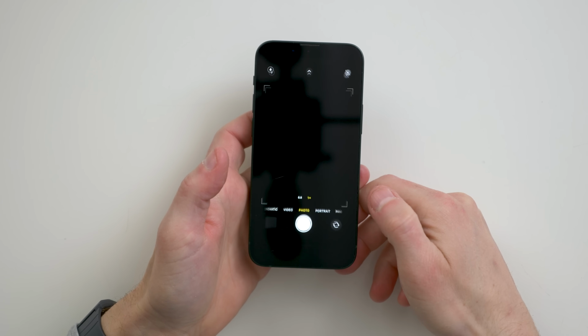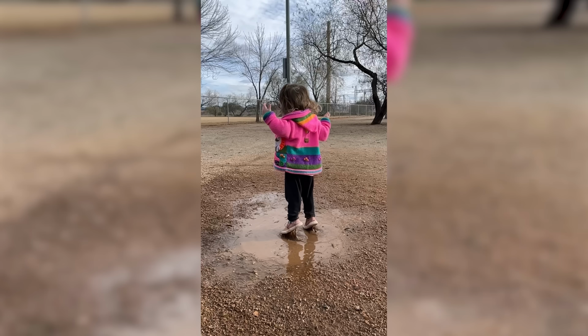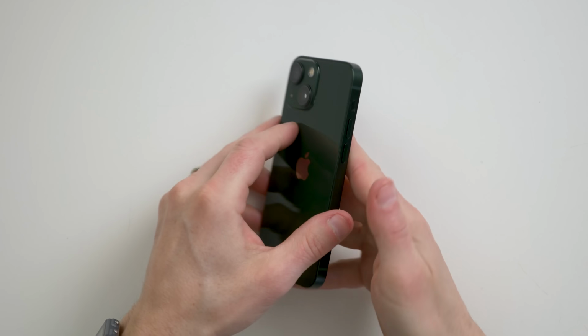This phone is still fast, it has a great camera, it takes good photos, you can do 4K 60 frames per second videos and slow-mo. I've never had a problem with battery life. I'm gonna keep this compact little phone until it dies.